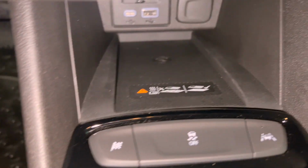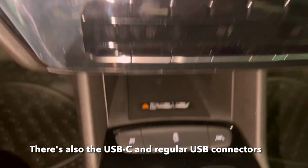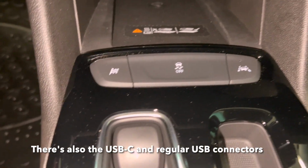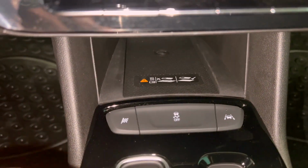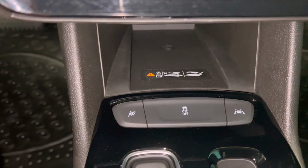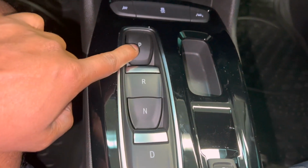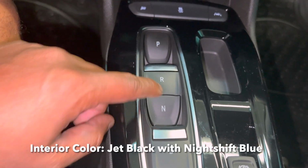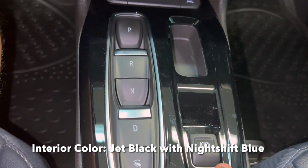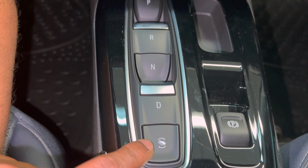Here's the wireless charging pad. It's right under the screen, and you also have the sport mode button and the lane assist, as well as the drift off buttons right here. And then there's the gears, well, all the options: parking, reverse, neutral, drive. There's also the parking brakes right here, and then the one pedal driving, which I haven't used much, to be honest.